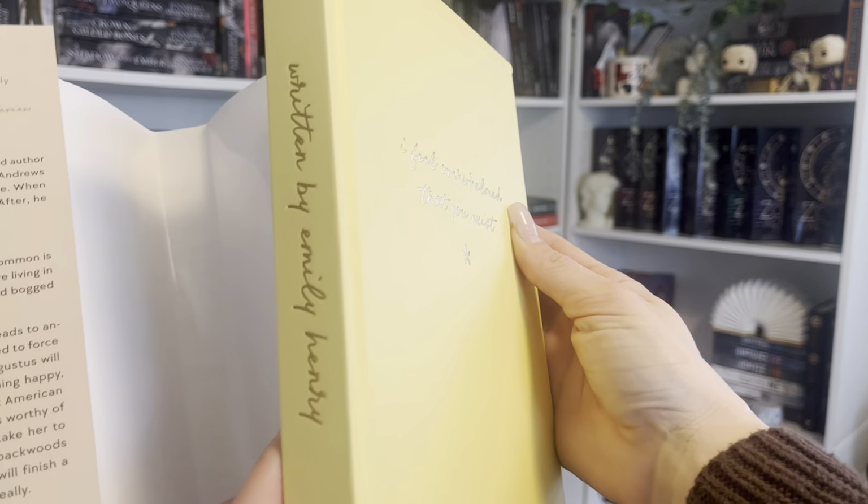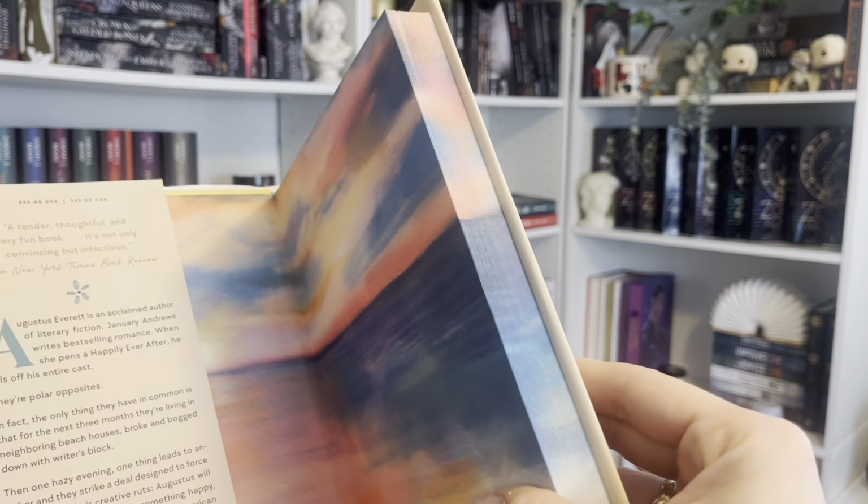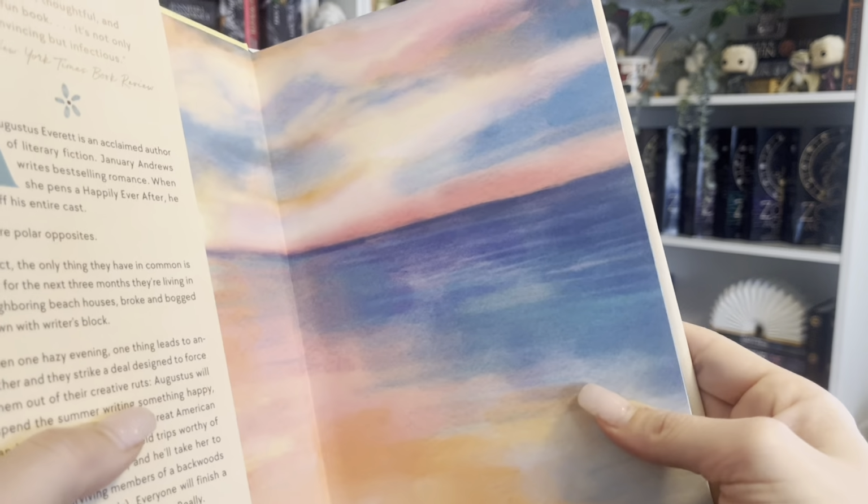I feel overwhelmed that you exist. So stunning. Like, look at the inside, and of course the inside goes into the sprayed edges, which just itches my brain so amazingly. I love this so much.